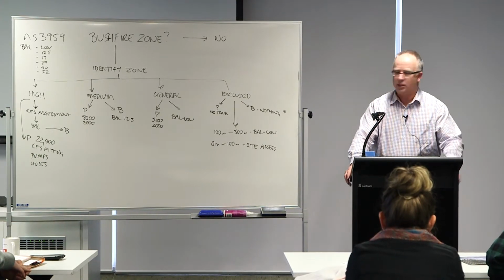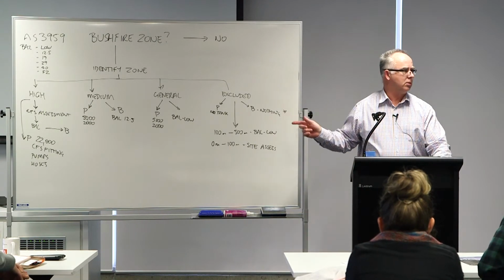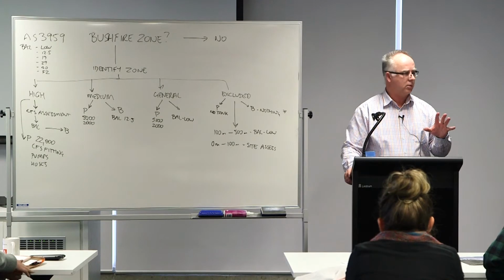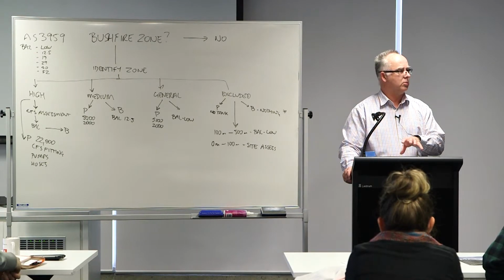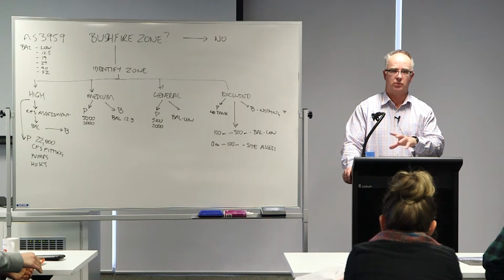As far as a house, if a house was built 3 years ago and the bushfire zone changes, you don't need to go back and change the house. One thing you do need to be aware of, if you're doing alterations and additions to a house in a bushfire zone and you're increasing the floor area by more than 50%, then we need to look at that whole house from a bushfire point of view.